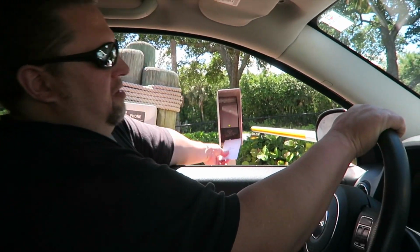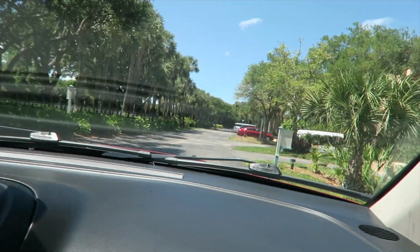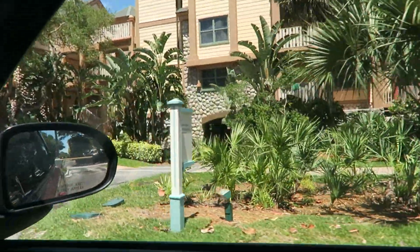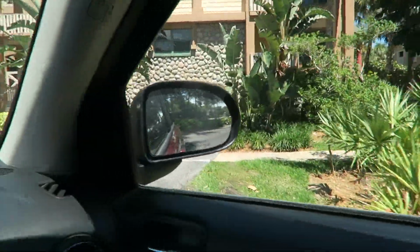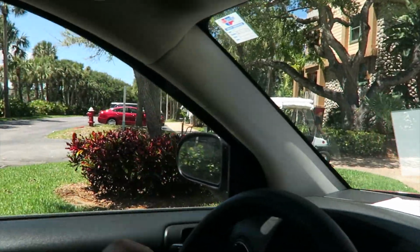So we got our room key. Vacation room 12, guest parking. Oh, we're literally right there. Okay. And the great thing about, gosh, it's the Mr. Work buggy. It is. It just needs the stripes. Oh my God.